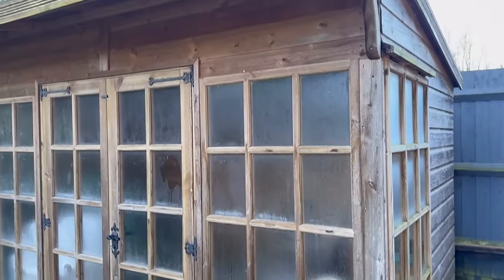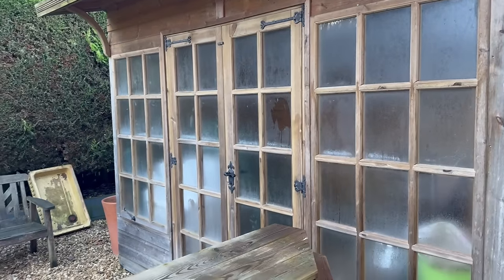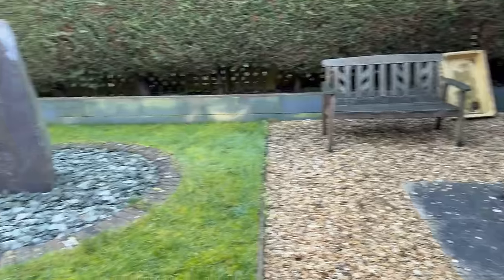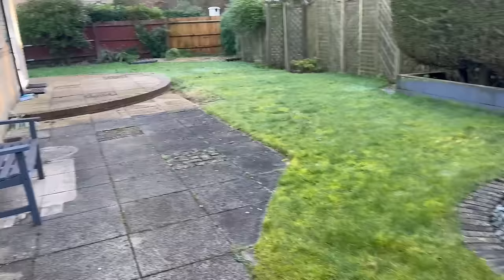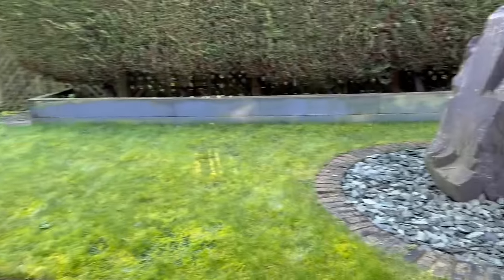So I don't think it was quite damp when I went in there, so I don't think it's properly waterproofed. Yeah, so I don't think you'd actually want to use it as a summer house, not at the moment anyway. But yeah, so that's the garden area.